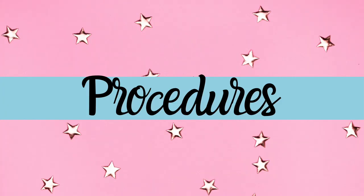Now we go to procedures. In general, I advise my patients to postpone their non-essential or cosmetic treatments till after they give birth. However, if there are certain pressing conditions that you feel should be addressed or should undergo treatment, meron namang mga procedures that are safe to do that will not harm our babies.